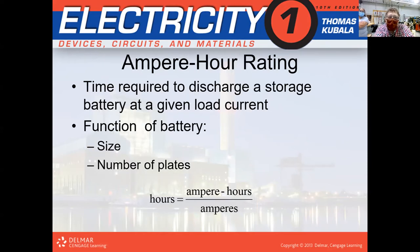Now, this is the main thing I wanted to go over, and I'm going to stop because it's time to go. When you look at something called an amp-hour rating of a battery, yes, amp hours.